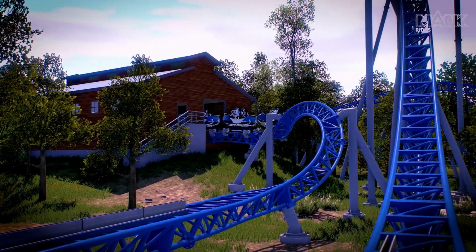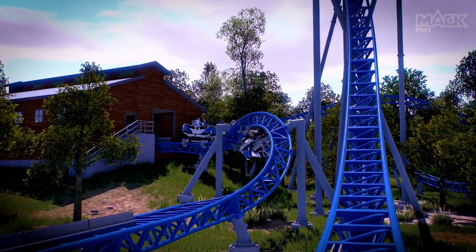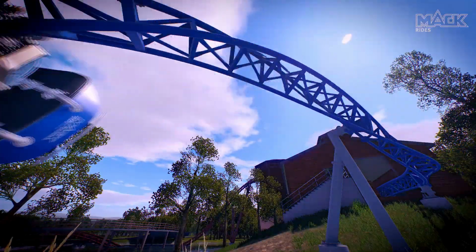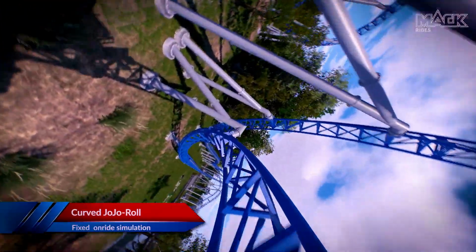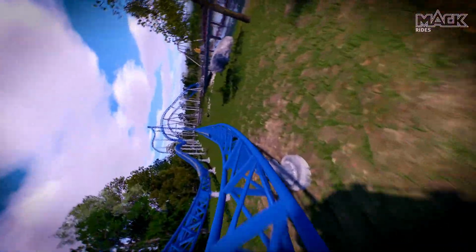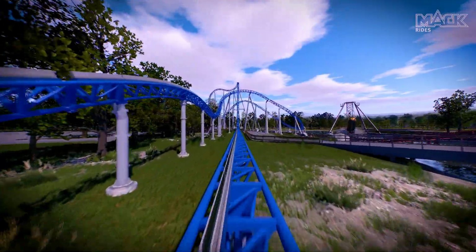You start by pulling out of the station and into a super slow, twisted JoJo roll. This is a pretty rare element, only being on 2 other coasters, both of which are in the US. That makes this a first of its kind element for Europe, and having been on one myself, I can say that it's a super fun element that you should be excited for, especially since the train will be spinning through it. Anyway, next you will enter the first launch.